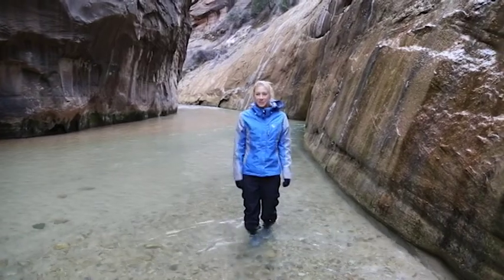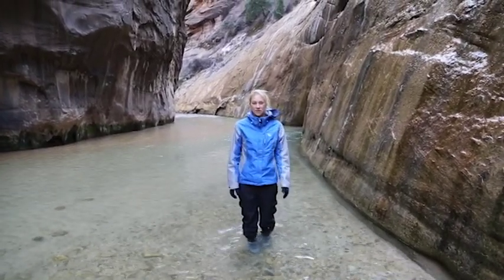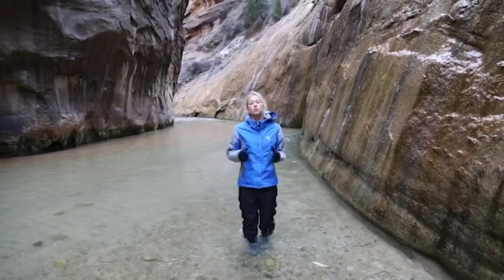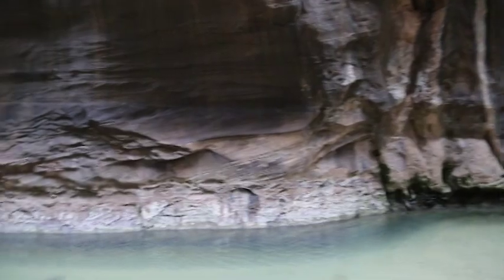This is what the Narrows is all about. As you can see, I'm literally wading through the river. And as we continue upstream, the canyon walls are getting closer and closer together. It's truly one of the most unique experiences anyone could ever have.